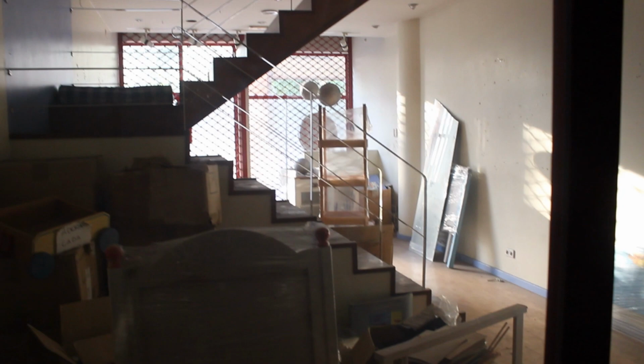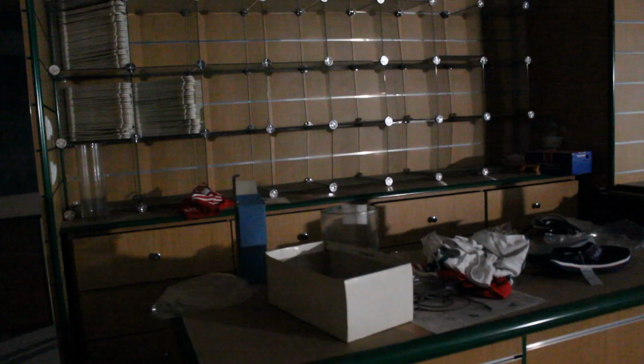All the stores are empty. There's like some stores with stuff, but actually, this one has a lot of things. I was not expecting that. Me and Leslie just got into this store. Let's see what it is. I think it's also a shoe store. I don't know. There's like clothes hangers.